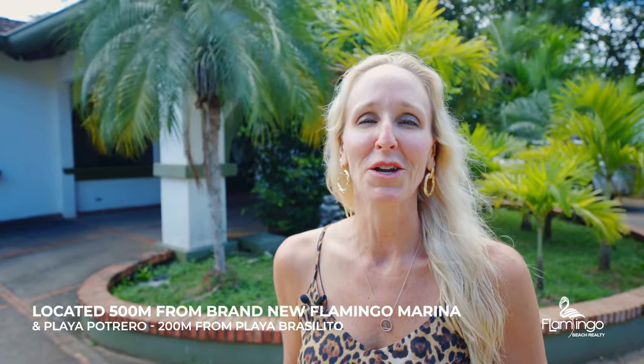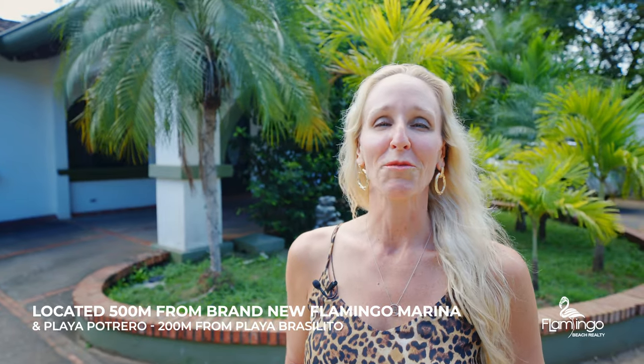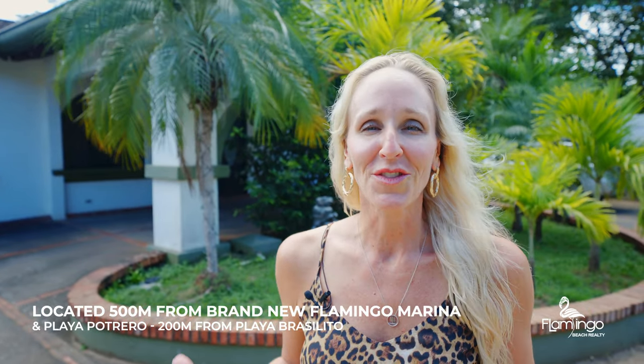Today we have the exciting pleasure of touring one of my new exclusive listings. We're here on the main road in Flamingo, 500 meters away from the brand new Flamingo Marina, 200 meters away from beautiful Playa Brasilito. If you're thinking of owning a business here in Costa Rica, this might be the perfect place. Come check out this property with me today.